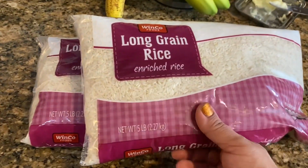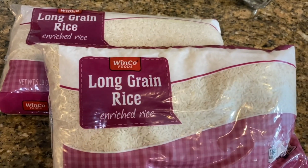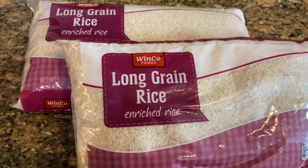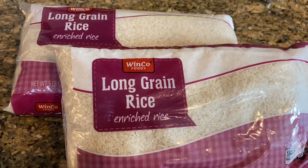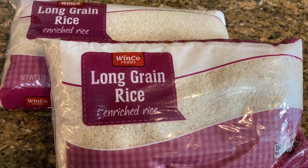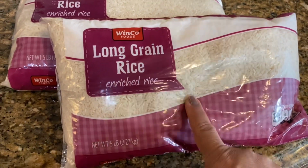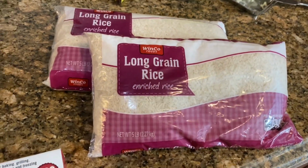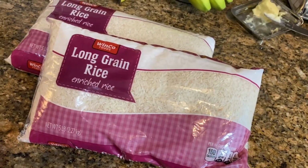All right, just filling up some more rice, you guys. We go through lots of it. Whenever we just make it for our family, we use about 2 cups. But if I'm making fried rice, I'll use 3 cups, and we'll have leftovers for a couple of days. So this was under $2.60 each, so about $5 there, $5.15, whichever.